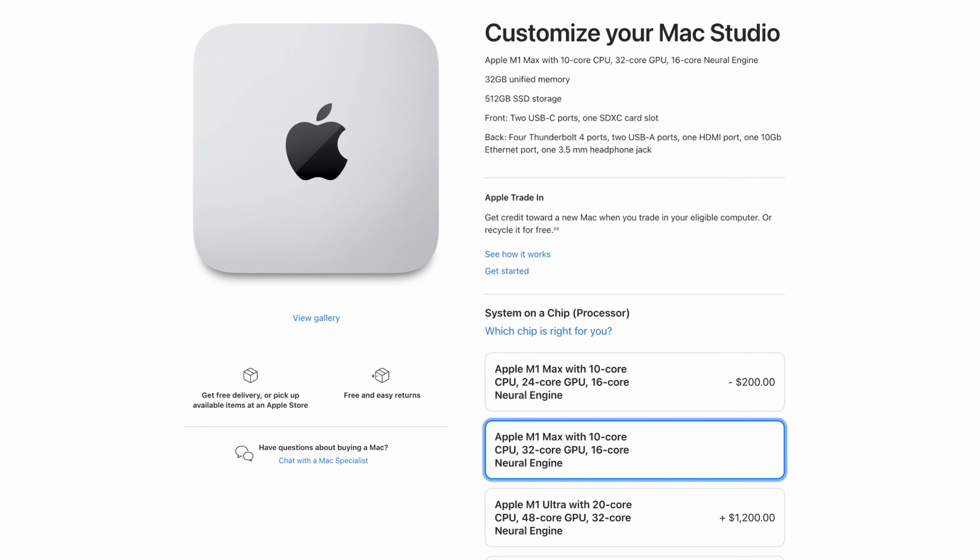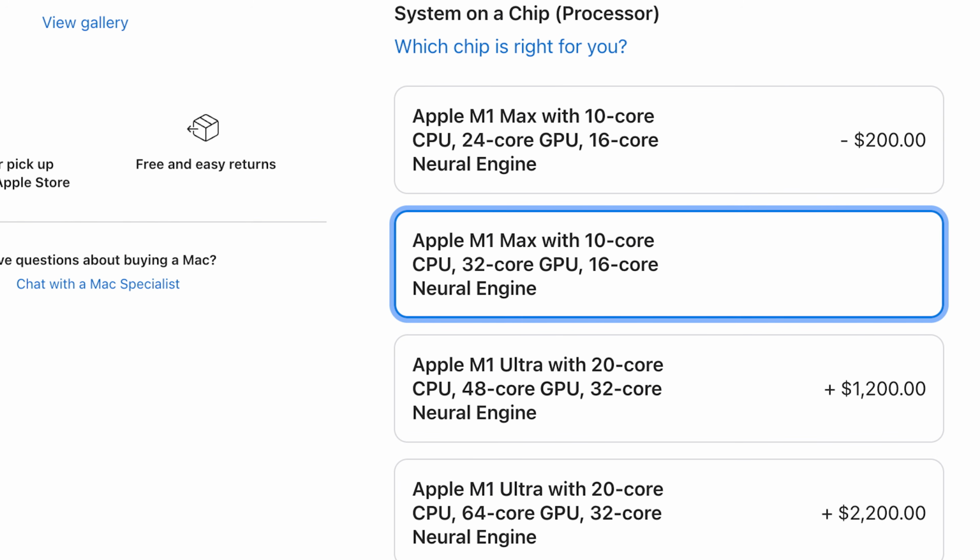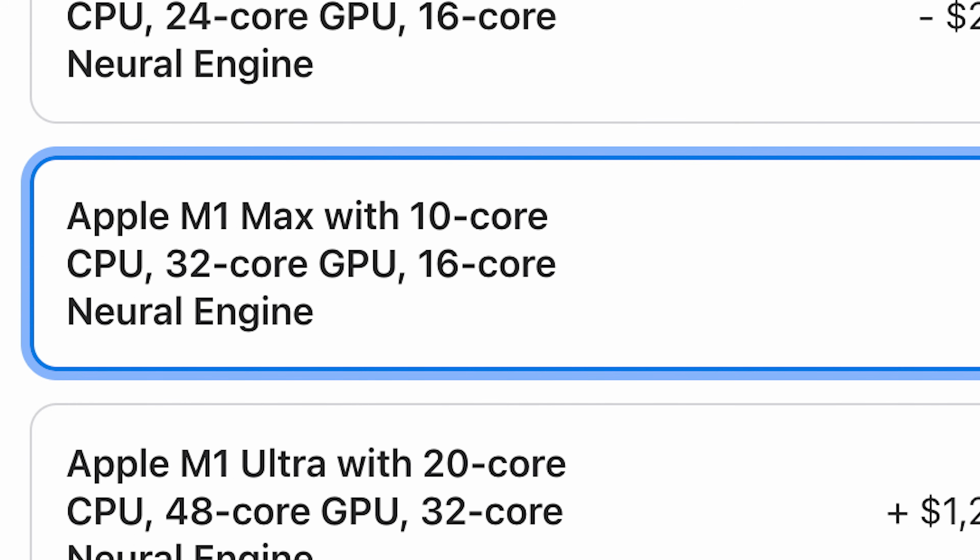And with that same amount of money, I could just get the M1 Max Mac Studio, which may only have a 10-core CPU versus 12, but will have a 32-core GPU, which may be the better option for heavier video editing. But once again, even with those performance bumps, is it worth it?